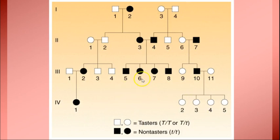Here we have PTC tasters and non-tasters. You can actually see that, oh, this is tricky, right? So which one is dominant? If you didn't have this, which one was dominant and which one is recessive? Okay, well, you have these two that don't have the trait, and yet they have a child that has it. Okay, and so whatever this white shaded is going to be the dominant, right? So that means that people can taste the PTC chemical, right?